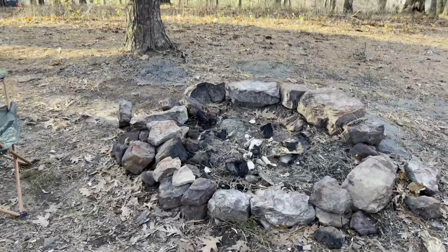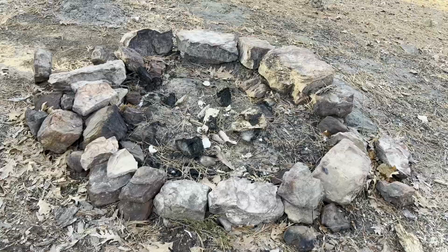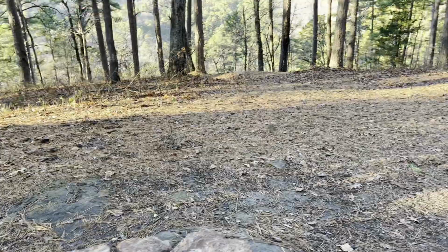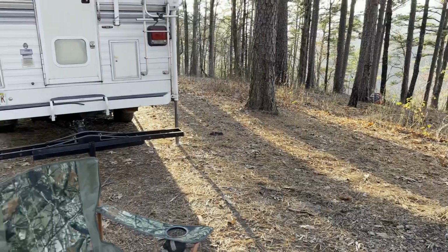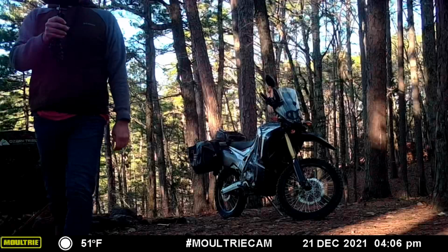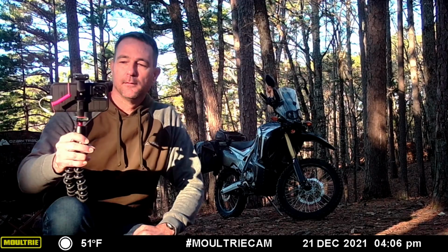And got a pretty nice sized fire pit right here. There's hardly any trash in here whatsoever. Just some eggshells, which is no big issue. People have been keeping this place up good. I mean, there's like no trash whatsoever. Very happy. And I did throw up a couple of trail cams right here. I don't know if it's going to catch me or not. This is one of a couple of them I've got out.